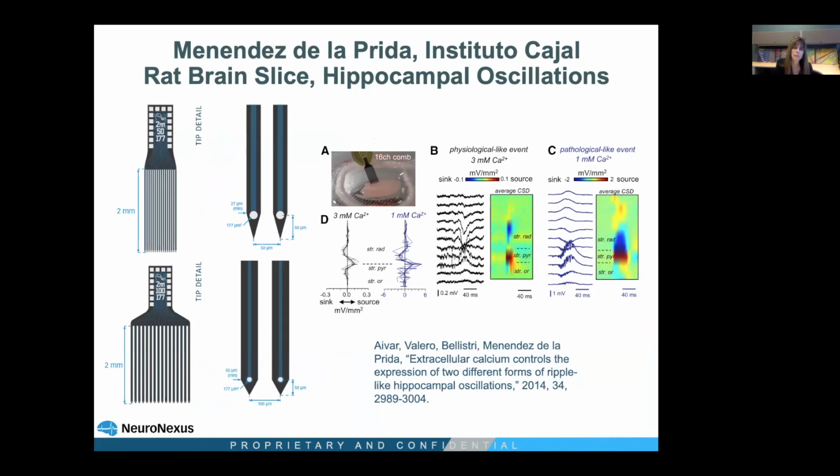Lizette Menendez de la Prida is a customer of ours who has also designed many, many different electrodes, including EEGs, penetrating electrodes, and these slice electrodes, which are now part of our catalog. And these electrodes are kind of unique because they only have 1 site per shank. So it's our only 1 site per shank electrode. So it's a 16 by 1 instead of a 1 by 16. And she's had good results with these electrodes in vitro in rat brain slices.